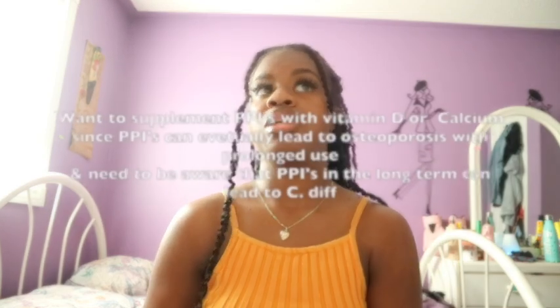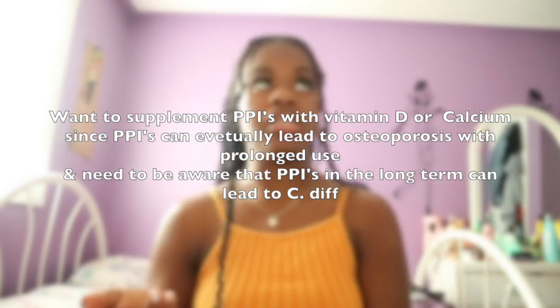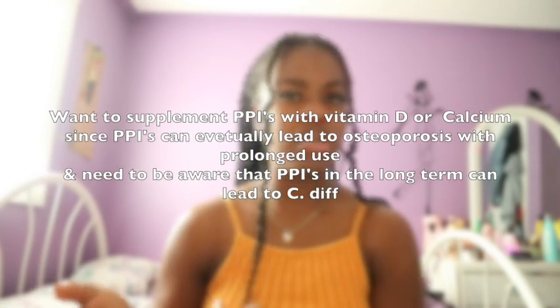In terms of PPIs, though, specifically the prazoles, you definitely want to supplement prazoles with vitamin D as well as calcium, because prazoles can actually lead to fractures as well, depending on how much you take them. Like they kind of decrease the bone density in a way. I just forget the pathology behind it. But yeah, that's why you want to supplement with calcium and vitamin D if you're taking a prazole.